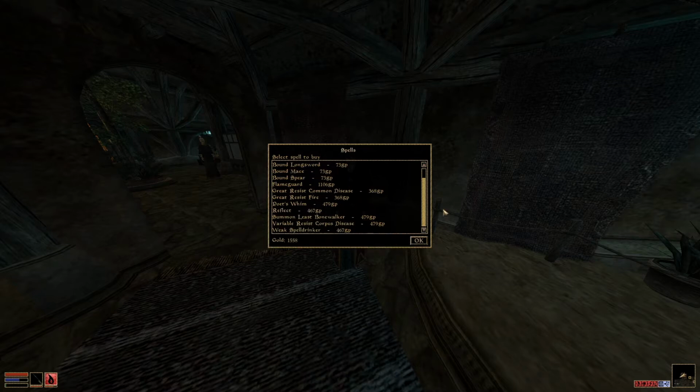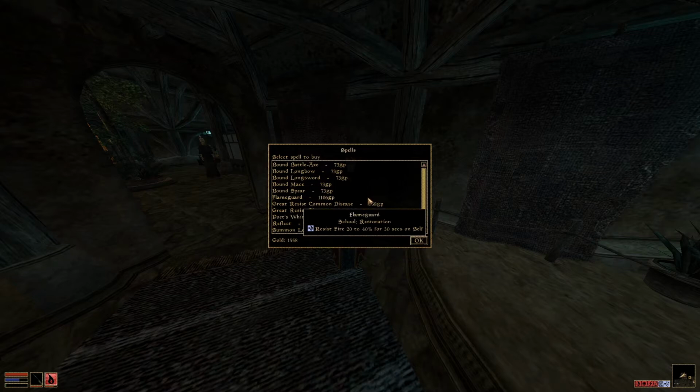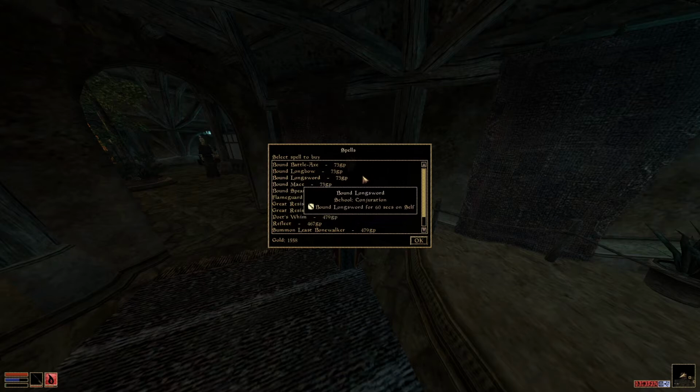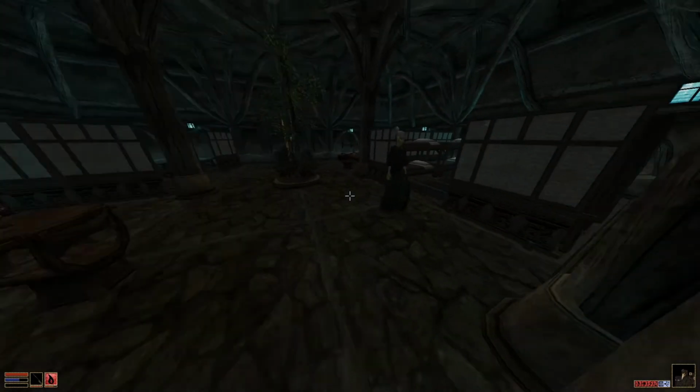Oh yes, this is what we're going to want to have right now. Soul Trap. You can tell the power of the spell by how much it costs, just as a quick way of guessing. Bound weapons is a great way to be a battle mage, and very effective.